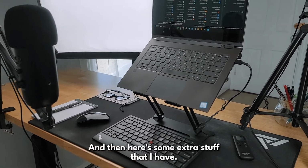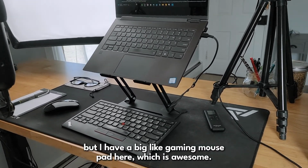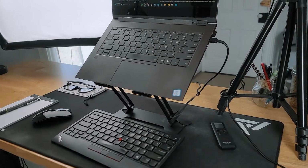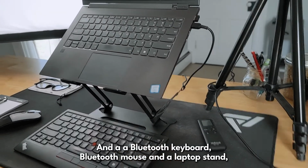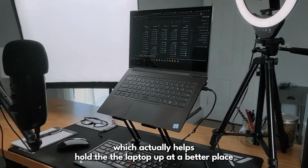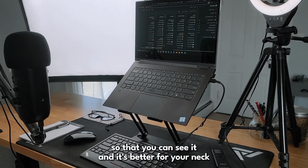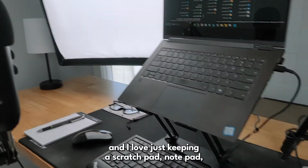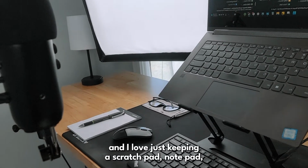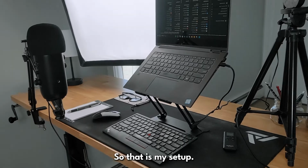And then here's some extra stuff that I have, like I said, that you wouldn't necessarily need, but I have a big gaming mouse pad here, which is awesome, and a Bluetooth keyboard, Bluetooth mouse, and a laptop stand, which actually helps hold the laptop up at a better place so that you can see it and it's better for your neck, as well as I have blue light blockers, which I highly recommend, and I love just keeping a scratch pad, notepad by the way, so that I can take down notes really quickly. So that is my setup.